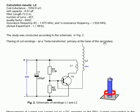This is the arrangement that he used for his test. He measured the voltage across the secondary, 463 turn secondary, and found it was around 700 volts. So you want to be careful dealing with systems where the voltage gets stepped up. This is not actually a toy.